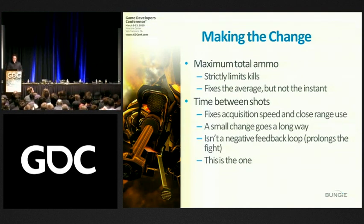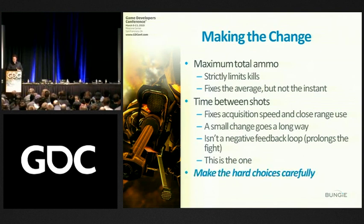So, time between shots. It fixes the acquisition speed, because if you do miss, it takes a while before you can shoot again. And it fixes the close range, because what was happening at close range was people just pounding the trigger and shooting it like a shotgun almost, trying to get as many bullets out of it as possible. It's not a negative feedback loop. It prolongs the fight. If somebody misses and I run back into cover, the fight is longer. It didn't end quicker. So this is the one we chose.